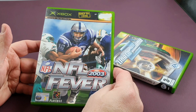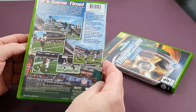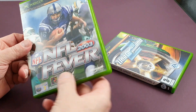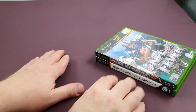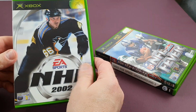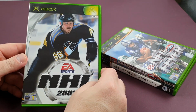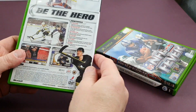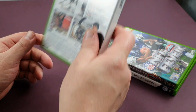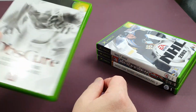Next one that I would never touch in a million years because I have no interest really in NFL, but this is one that's ended up in my collection probably through a job lot or something like that. That's NFL Fever 2003, an American football game, which always surprises me that they were even released in the UK and the European zone. A bit like this, really, which is the NHL, the hockey, National Hockey League, NHL 2002. Once again, you've got to wonder how many actual copies of this sold in the UK compared to, say, the FIFA football games.